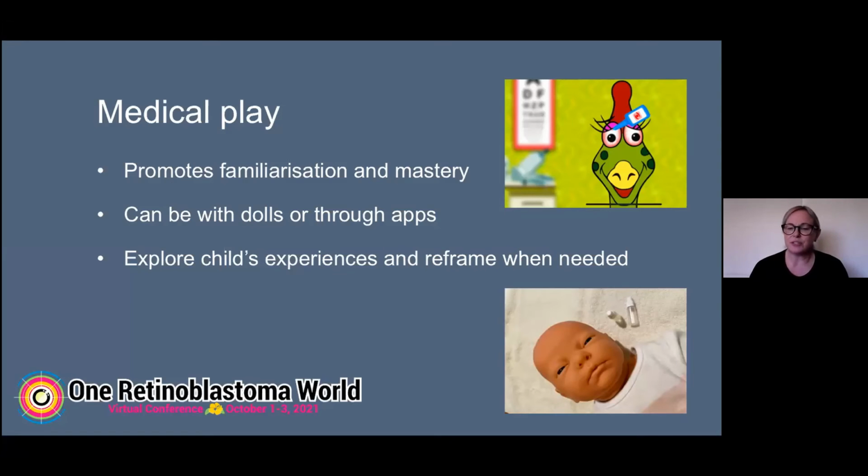Can be done with dolls, soft toys, all those sorts of things, or through apps. You can see a picture up the top there, which is from an app called Dr. Dino, where we can use the app and pretend to give eye drops to the dinosaur. We will quite often do that prior to the kids having their eye drops, so they get a chance to give the dinosaur eye drops on the app. And then we say to the child, okay, now it's your turn for eye drops. And once their set of eye drops is finished, we can say, okay, well, you can give more eye drops to the dinosaur now. And lots of kids respond really positively to that.